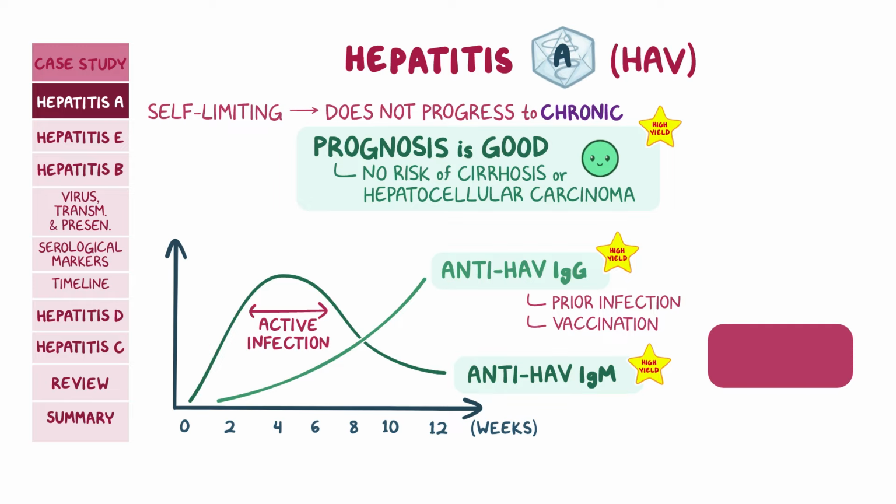Also, hepatitis A virus does not have a carrier state, where infected individuals do not have symptoms but can spread the infection to others.